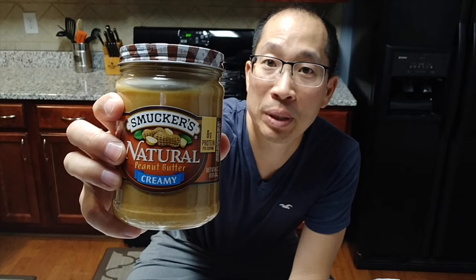Tonight we're going to check out the Smuckers Natural Peanut Butter. This is it right here. You can pick this up at Walmart. I did. The price on this for a 16-ounce jar is $2.92.